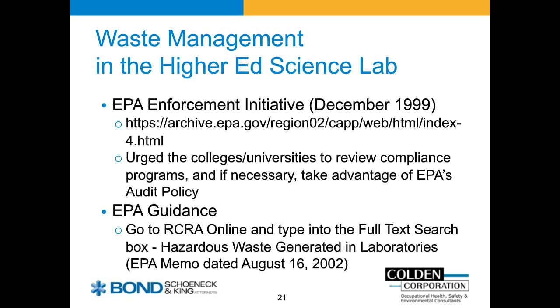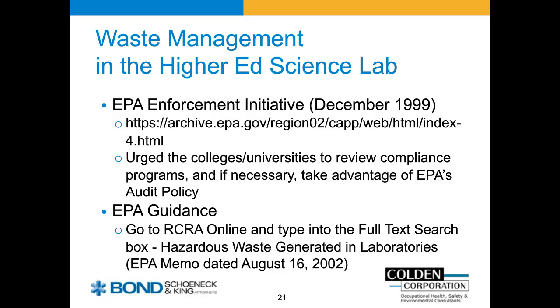For instance, one of the issues that comes up is who may determine whether or not a particular waste is hazardous. That question is answered in this guidance document, which says that the hazardous waste determination is not limited to the individual who actually produces a solid waste. For example, environmental health and safety personnel may make a hazardous waste determination for a waste produced by an individual researcher as long as the EHS personnel and the researcher are part of the same academic institution. So I invite you to take a look at that, not only for these issues of characterization, but for a number of other issues that come up in the lab.